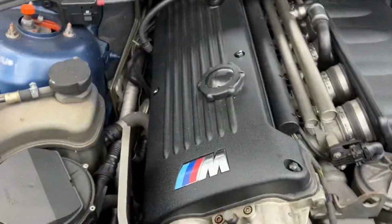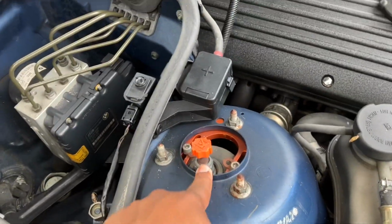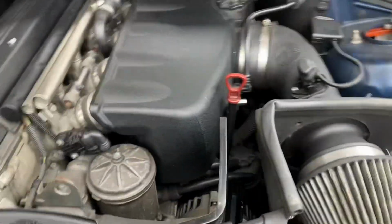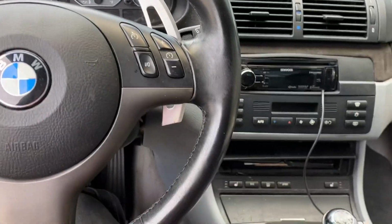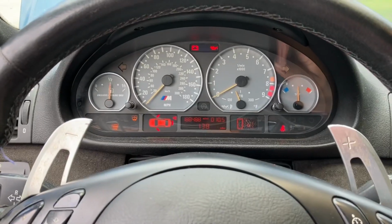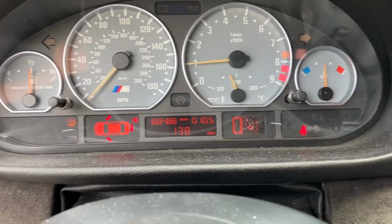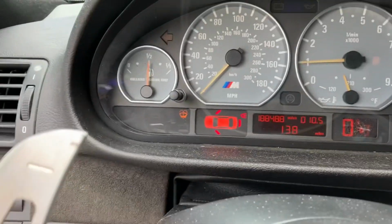As you can see, the car's on coilovers, but it's kind of cool because you can actually adjust the damping. The car does have headers and an intake. I'm going to change this intake. I know you guys want to know how this thing sounds, as well as the lights that come up on the dash. Y'all see it? What's a check engine light? I don't know what that is. That's just a washer fluid light.